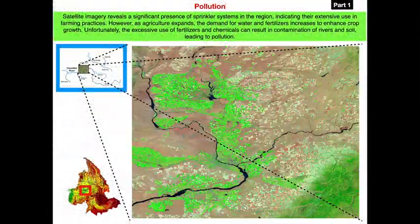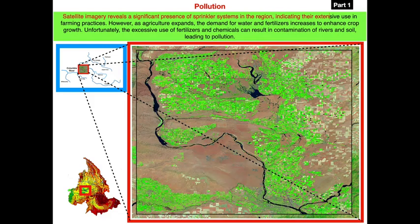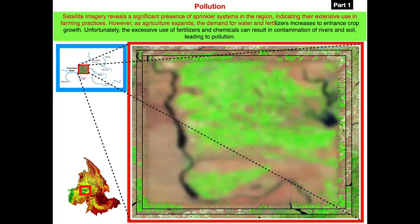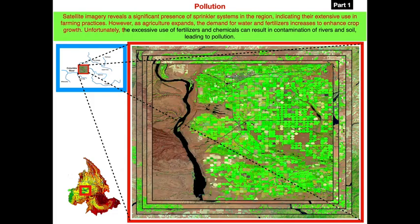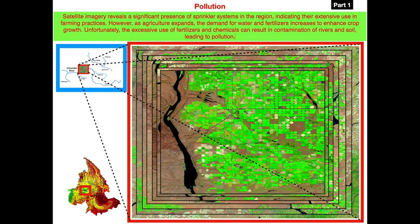Pollution. Satellite imagery reveals a significant presence of sprinkler systems in the region, indicating their extensive use in farming practices. However, as agriculture expands, the demand for water and fertilizers increases to enhance crop growth. Unfortunately, the excessive use of fertilizers and chemicals can result in contamination of rivers and soil, leading to pollution.